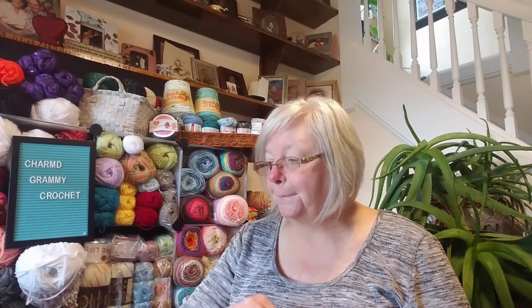Then as far as my Lion Brand that came in the mail today, I'm going to tell you, I ordered twice. I ordered the first day that it was on sale, 10 for 10, and I bought 40 skeins. I was having trouble getting enough skeins of yarn that I wanted to purchase, because as I'm deciding which colors I want, they're out of stock by the time I get it into my cart. So anyway, this is what I ended up with.